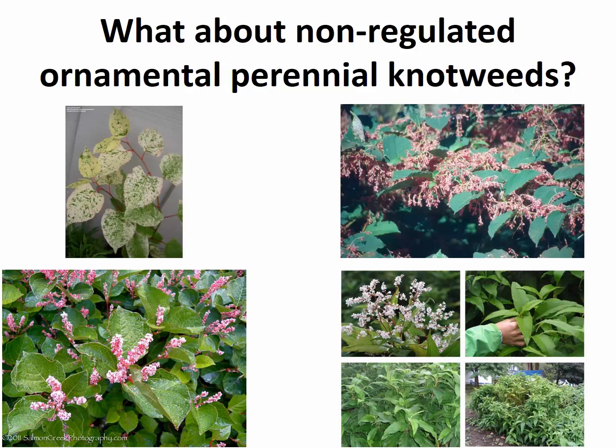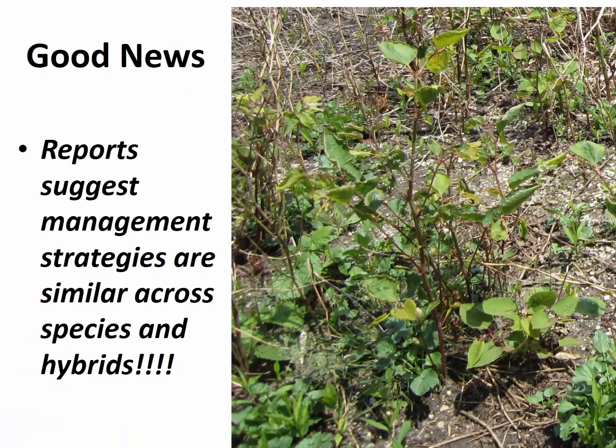I would also warn you to plant these in an area that's very well contained because many of these species can be very aggressive and very weedy in these environments, and particularly in urban environments. So while identification can be quite challenging, the good news really is that reports suggest that management is similar across all of these species. So if your goal is specifically to manage these species, identification isn't nearly as critical as it is with other species. And that's really, I think, some good news.